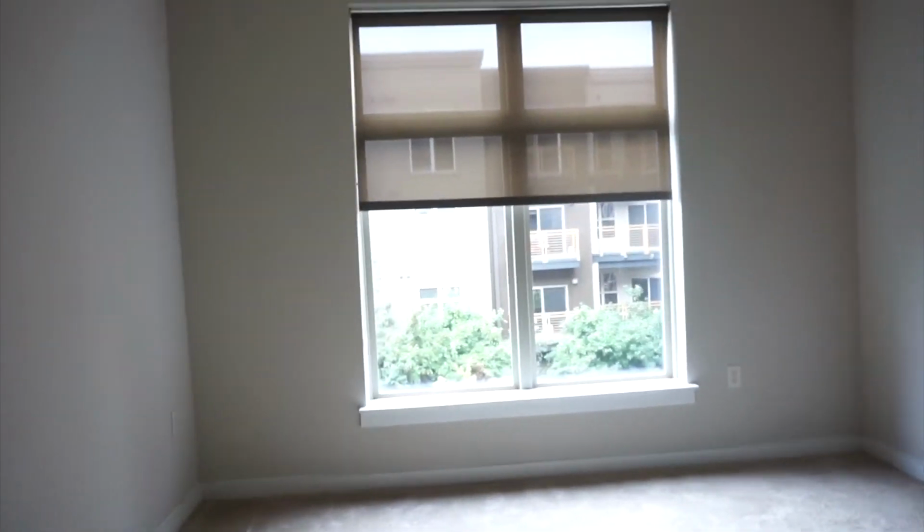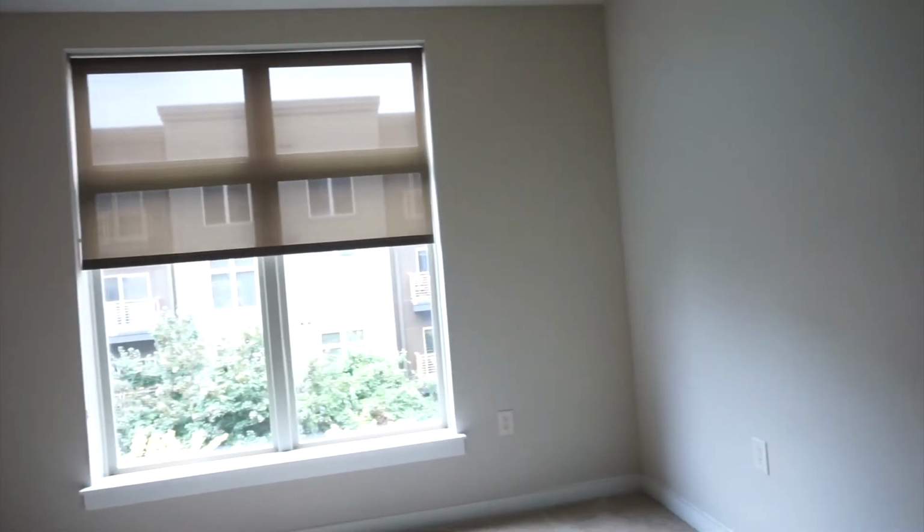They will have the fans in both the living room and the bedroom as well, and the overhead lighting. The blinds will be on the windows also. Nice.